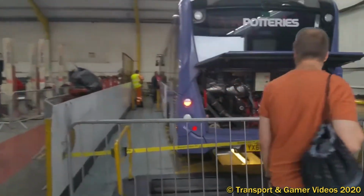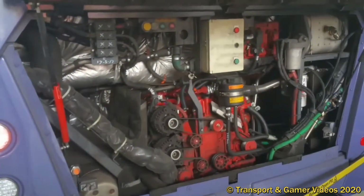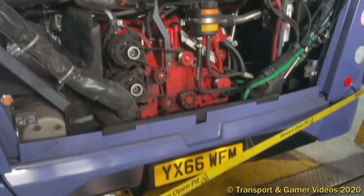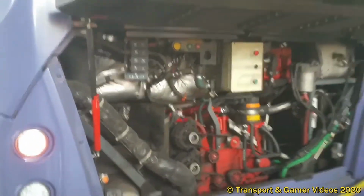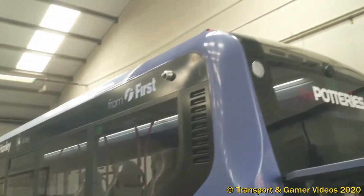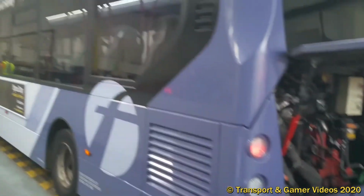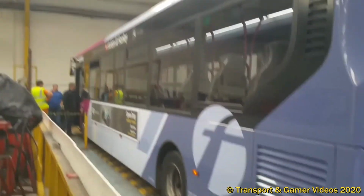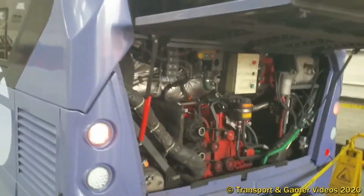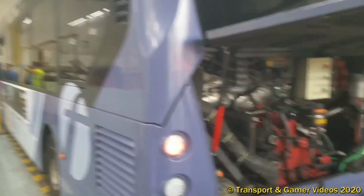Here's the engine of the MMC E200. There's a nice Dennis. 6.6 for that. The fleet number will be on the bonnet, I guess. But I don't know the fleet number on this. 672 anyways. Or 671. That's the engine.